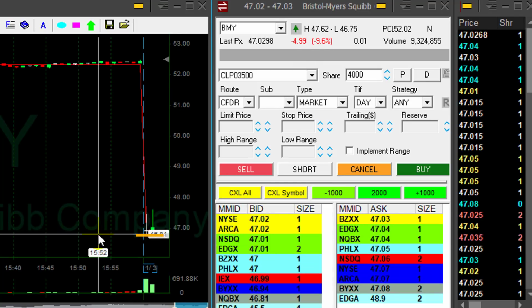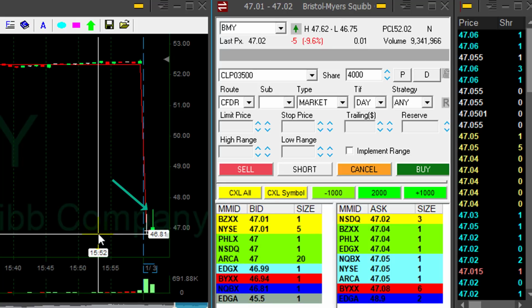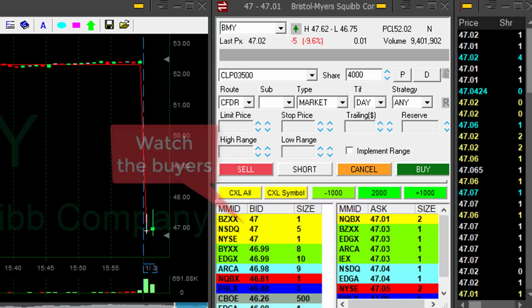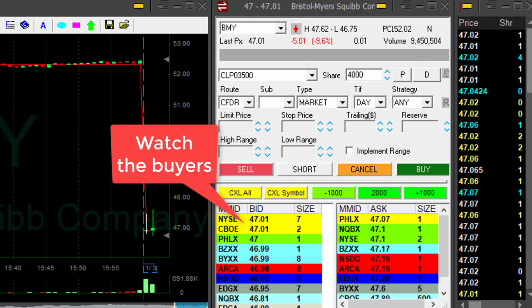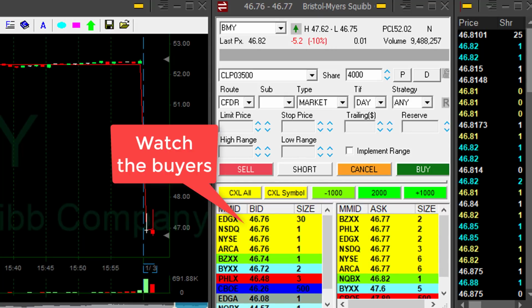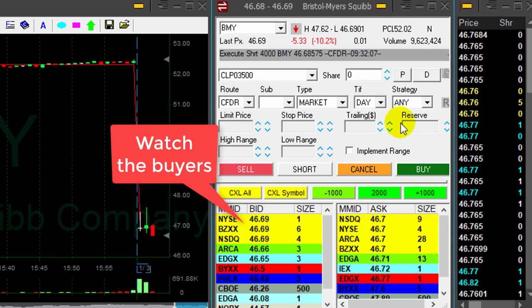And as you can see, try to move higher. You can see these two topping tails here. Tried twice to move higher and failed. Now it's getting close to the point where it's going to break 47. And once it does that, that's the whole number now. It's probably going to get to my target. Watch the buyers now. Just moved under 75.